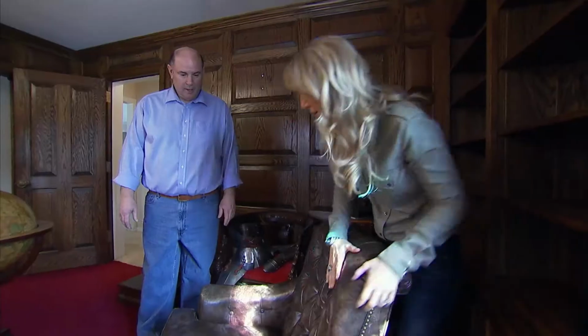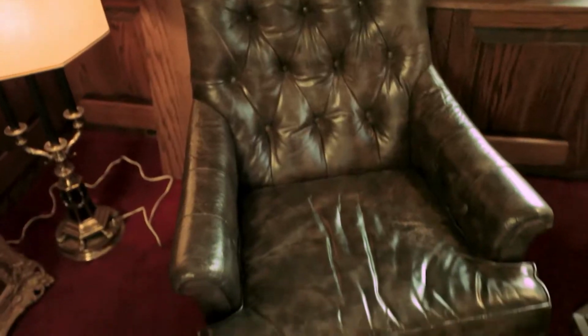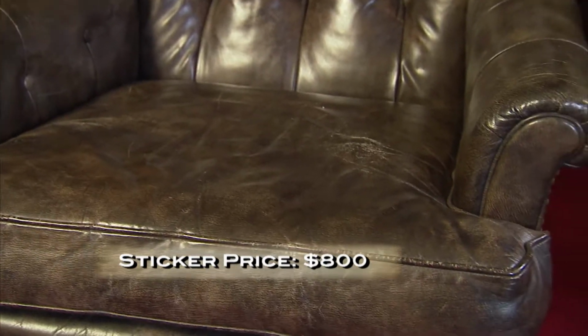Nice set of chairs. There's a little bit of wearing on the cushion here. Yeah, it just gives a little character. I think people like that on a leather chair. These leather club chairs are from the 1940s, and collectors love them. Their low slung arms and worn leather will be a unique selling point in the sale.